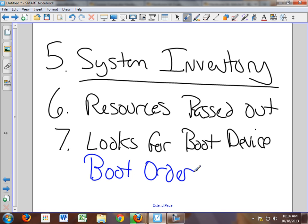And that boot order is something that we set and we saved, right? We had to hit save when we left BIOS. We set that boot order and we saved it. And where did we save it? Did we save it in RAM or ROM? RAM, right? Because if we saved it, we have to save it in RAM, because it means we can easily write to it all the time. And what RAM did we save it to?